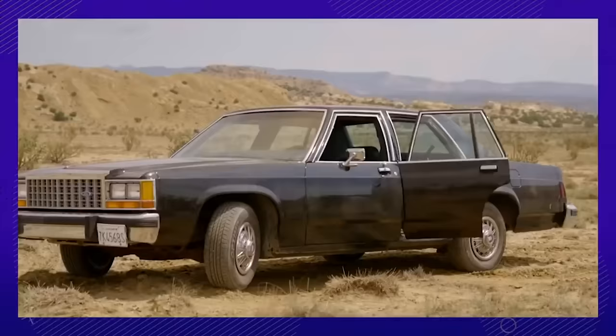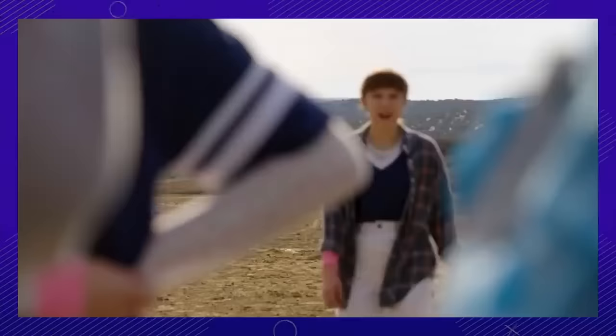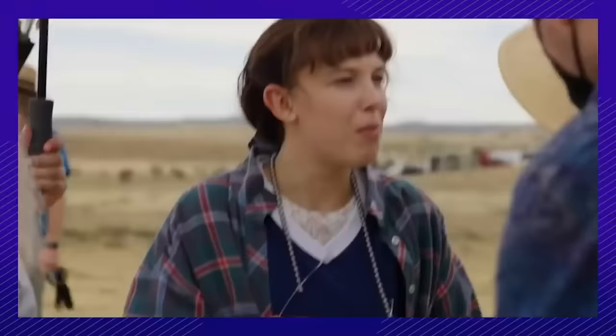Number 14. This season of Stranger Things was mostly filmed in New Mexico and Lithuania. The New Mexico location was used to recreate Southern California, and the cast and crew loved it. Also, being in New Mexico has been so fun for me. It sounds like everyone had a great time on set, and that it was an experience they will never forget. Yeah, we've had a blast, and it's been the best group.